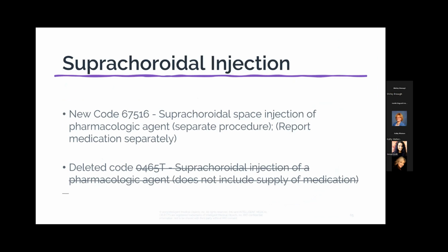Suprachoroidal injection, new code 67516 is also to be used with the existing codes 67550, orbital implant, and 67560, removal or revision. And there is additional parenthetical guidance for ocular implant and treatment of fractures of malar area, orbit. I encourage you to make sure to review the parenthetical guidance where these codes can be used together. Next slide, please.